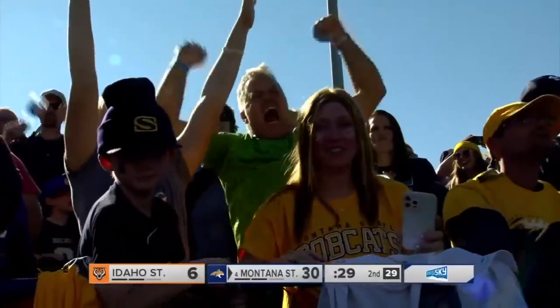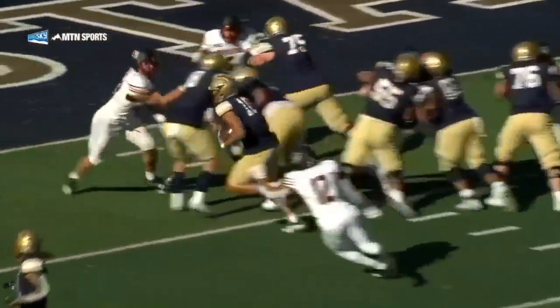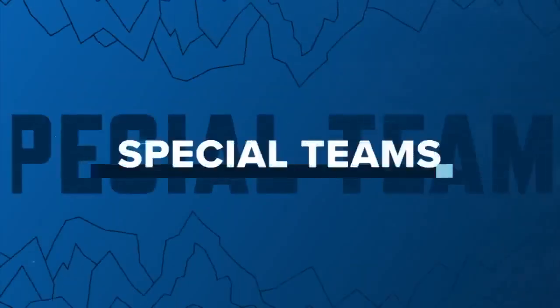Never this season would I imagine you'd use an Anchorman reference in a broadcast, but it's only our second game together, Ben. That's true.